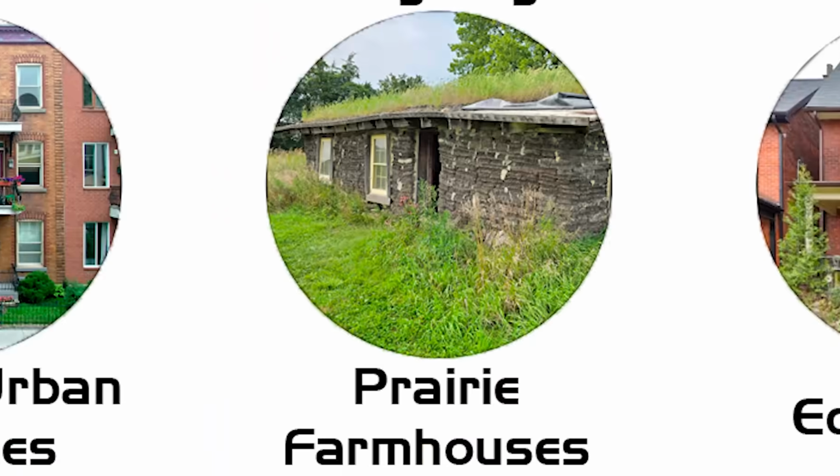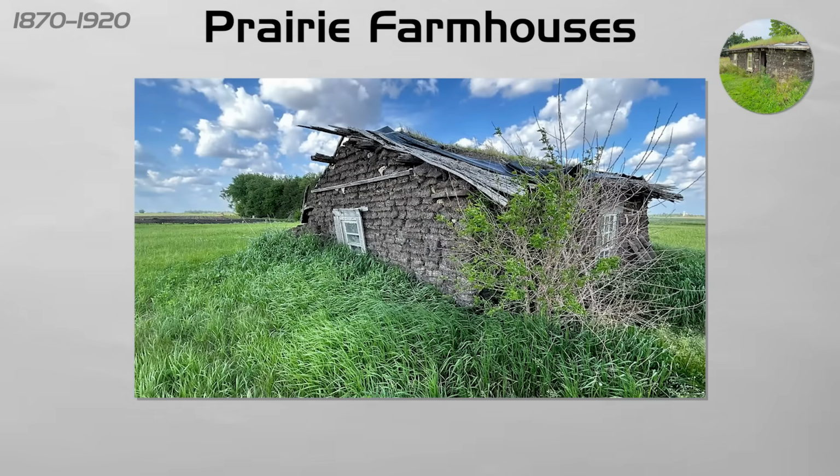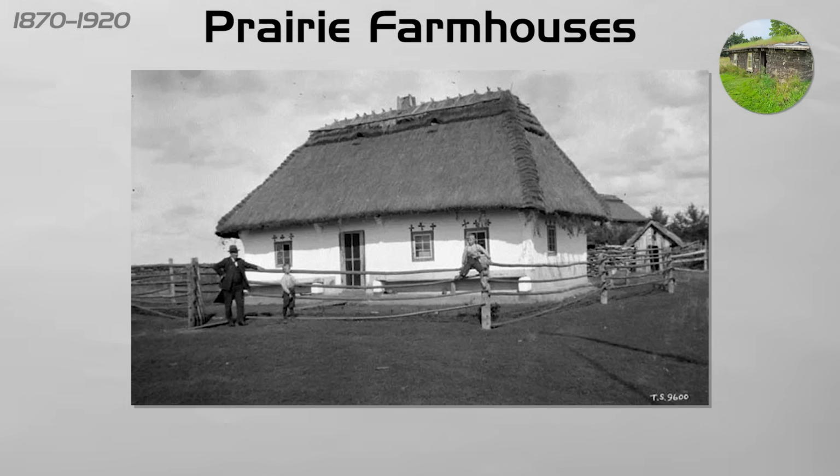Prairie farmhouses. Homesteaders crossing the prairies often had to deal with relentless wind and extreme temperature swings. Sparse wood supplies sometimes forced them to improvise with sod or local stone before sawmills arrived. Cultural context varied too. Ukrainian or German immigrants might add distinctive folk art to doors or shutters. Over time, a sense of wide open space came through in simpler house designs, bridging communal family living and the solitary frontier lifestyle.